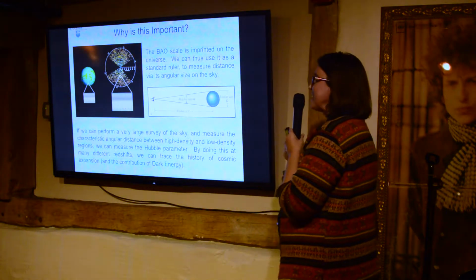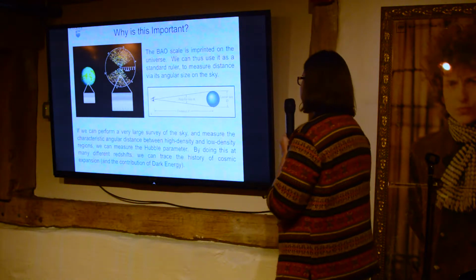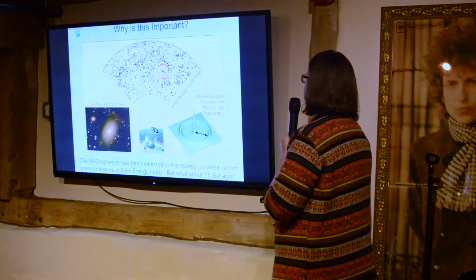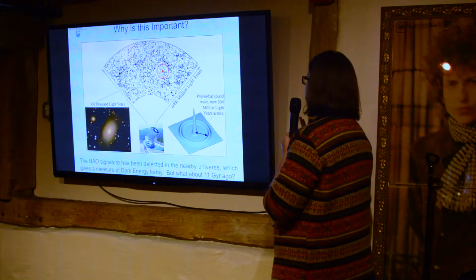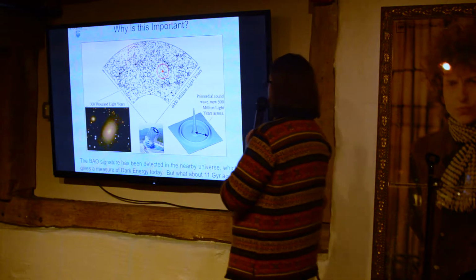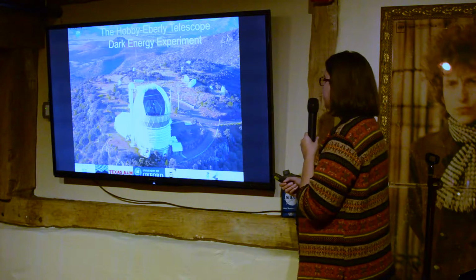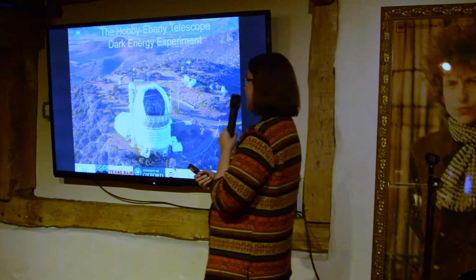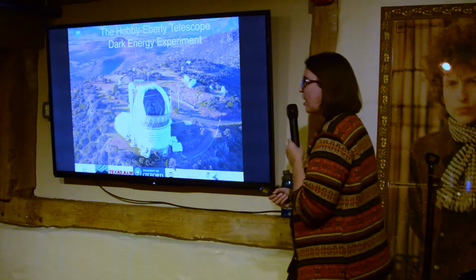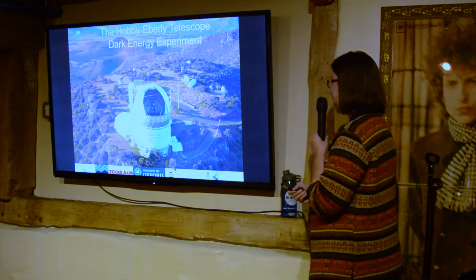So we want to trace the expansion history of the universe and how much dark energy there is, and is it changing with time. So this is again what has been measured locally with the Sloan Digital Sky Survey. The Hobby-Eberly Telescope in West Texas, the HET. Our project is called the Hobby-Eberly Telescope Dark Energy Experiment, HETDEX.